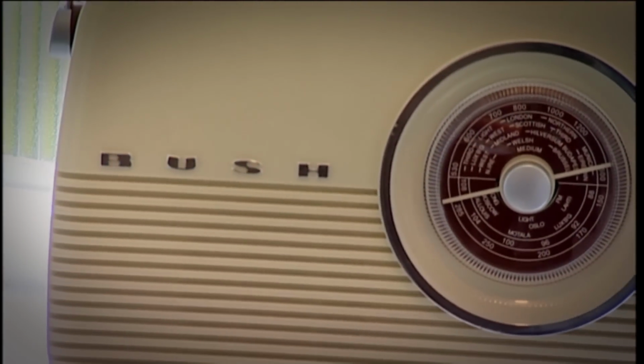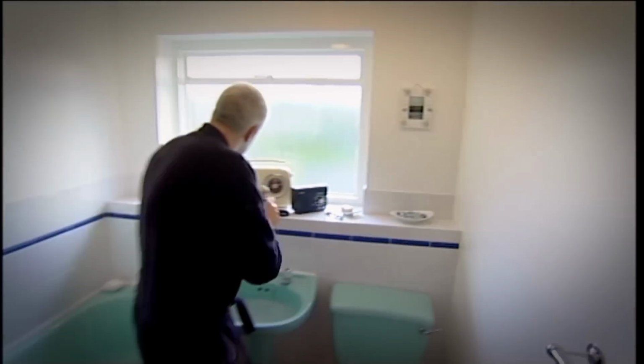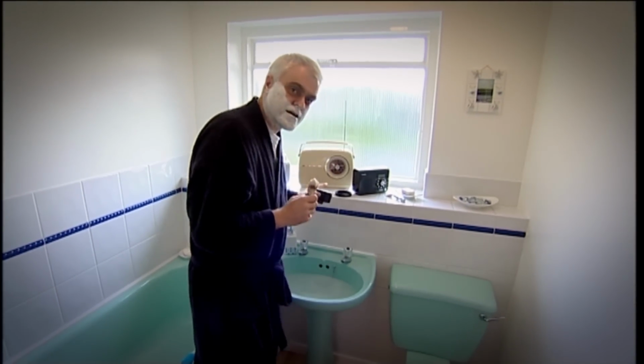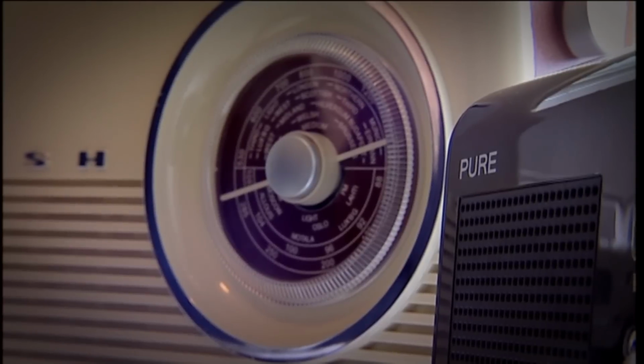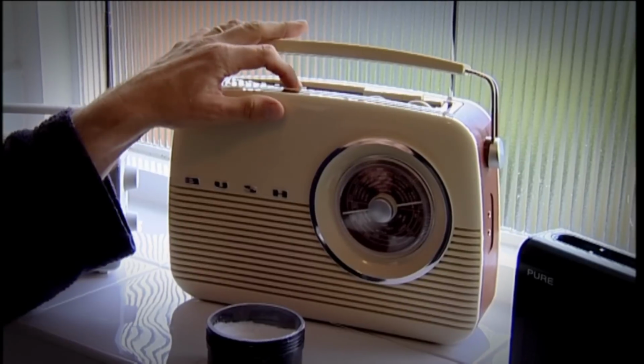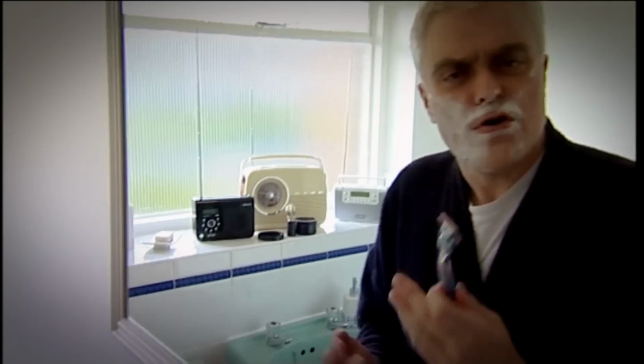Now, this Bush is really loud, but it's also rather harsh and unrefined. I've got a feeling there's a cheap speaker lurking behind that funky retro design. And things get worse if you're listening to it on the mains. Plug it in and a gentle humming noise will slowly but surely ruin your listening pleasure. The Pure One isn't as loud as the Bush, but it does have a nice, round, refined sound.